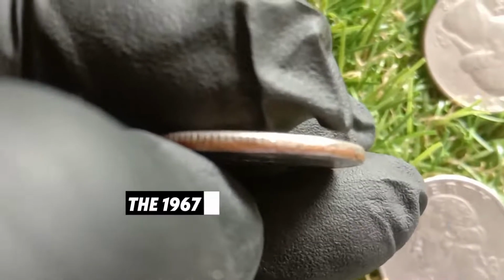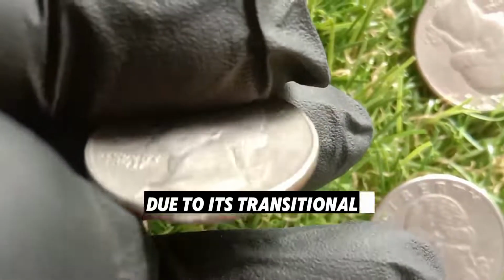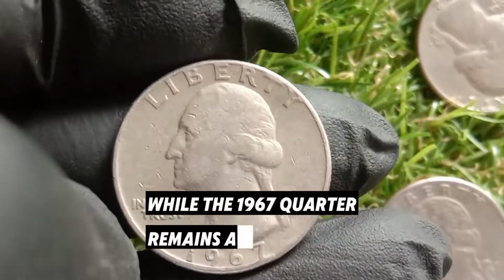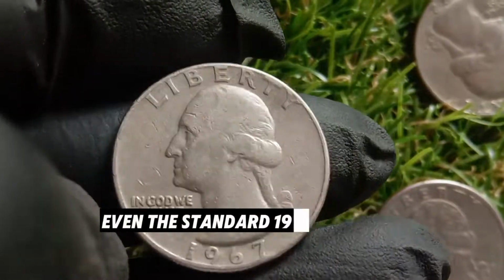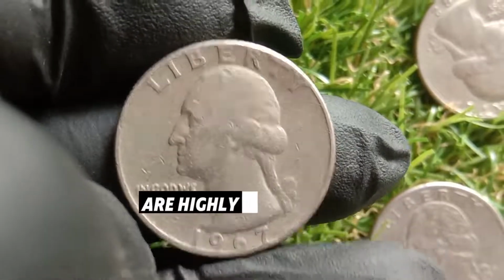The 1967 quarter is popular among collectors due to its transitional period significance. While the 1967 mint-marked quarter remains a mystery, even the standard 1967 quarters in high grades or with errors are highly sought after.